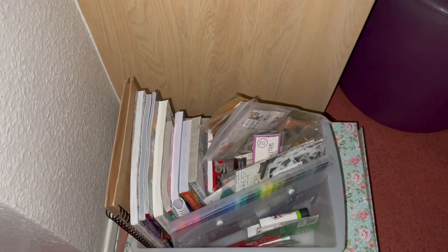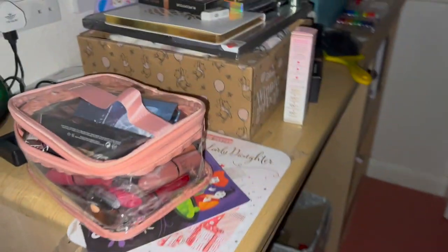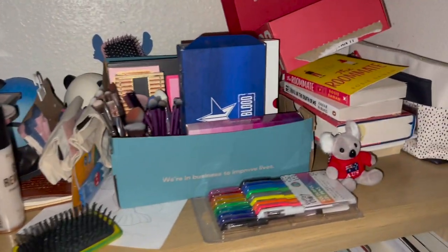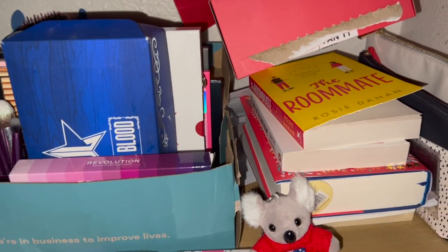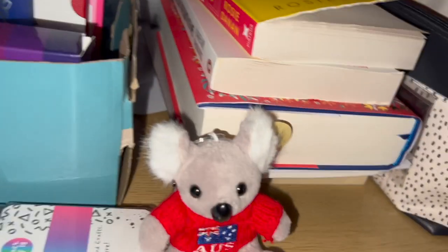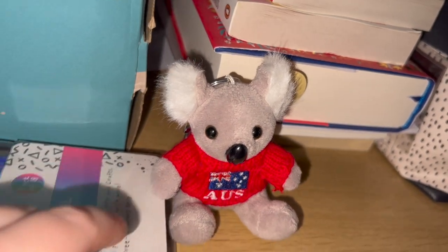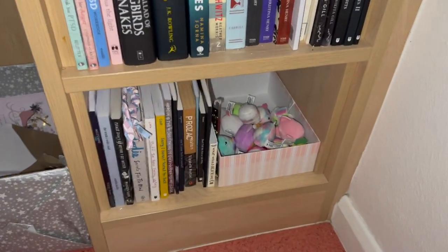Scrapbooking things and colouring books and all that sort of thing. Makeup. Box. An Australian bear that someone sent me for my birthday. More books. More books and tiny squishmallows.